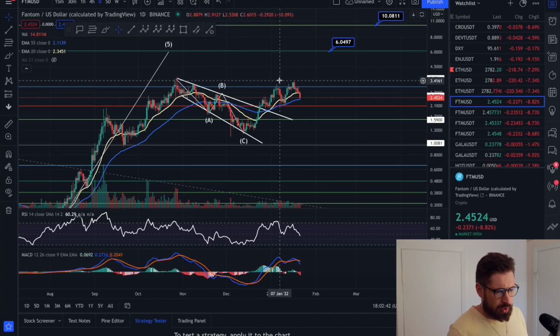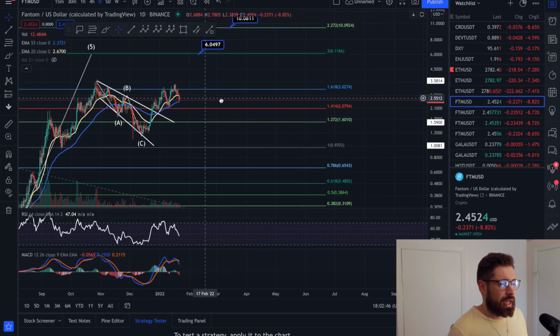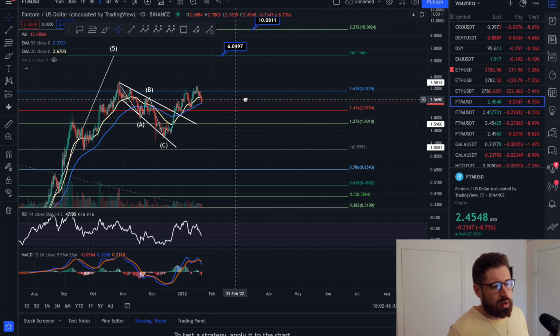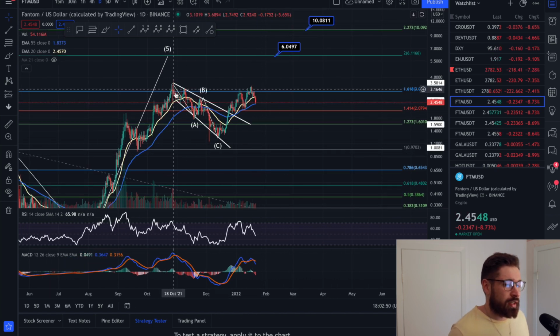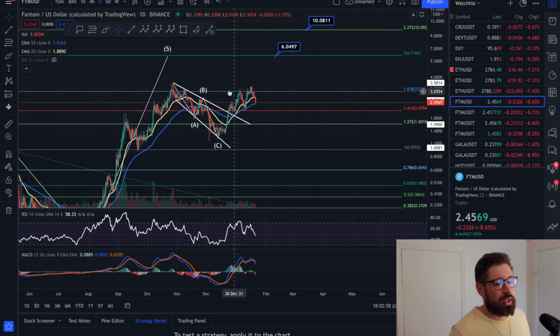So let's quickly pop open the weekly. You can see we're just getting rejected by the 1.618, which is very close to the previous high. We basically met the target from our descending broadening wedge, and as I've been saying, we made a lot of juicy trades in that time frame.